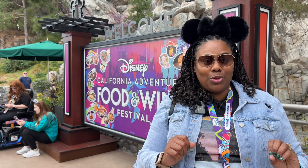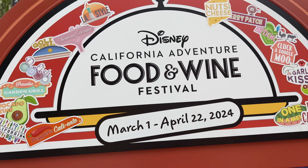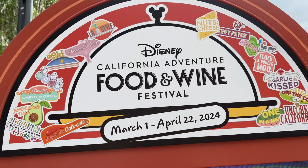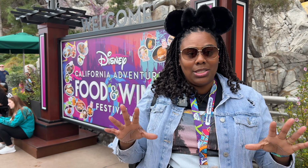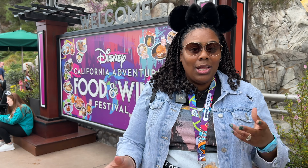As you can see today, we are here at Disney California Adventure for the annual Food and Wine Festival. Today marks the first day of the Food and Wine Festival, and we are trying to get our bellies stuffed and eat everything that we can so we can taste and savor everything they have to offer. Let's go!